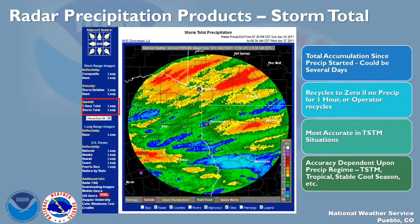And then the other product is the storm total. We'll continually add totals up until the storm is over and the precip resets. And these can last for a few hours, or maybe even 1 hour, up to more than a day.